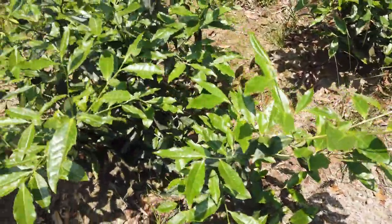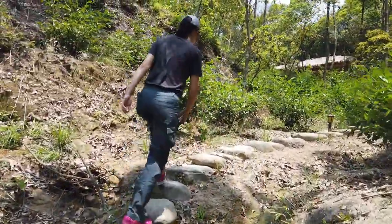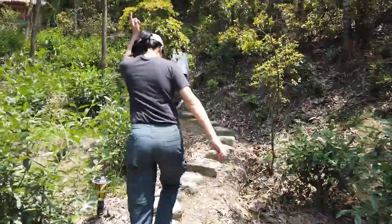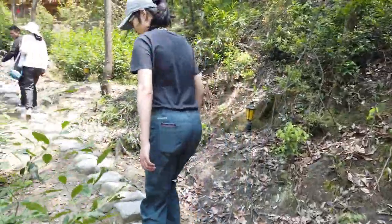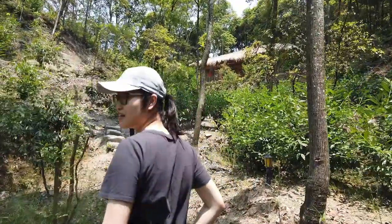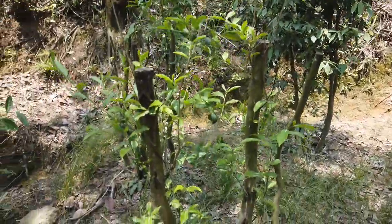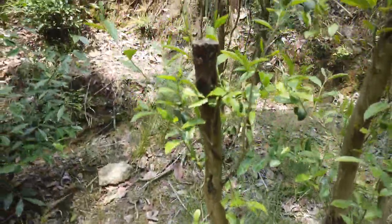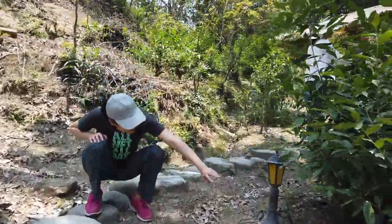Oh, just stumbled across some more tea. And luckily, Chanxin came back to pick us up. Oh wow. Coming up to a little lodge. Oh, that's really old. You can see by the trunk, this is quite an old tea bush. Those are super old. Those are tops there. Yeah, look at them. They grow.